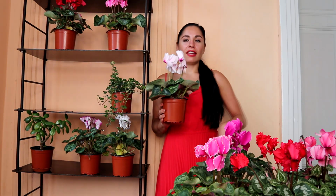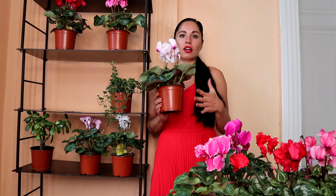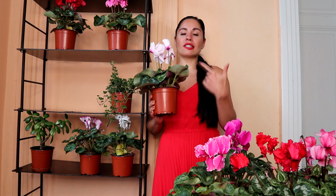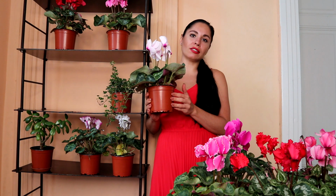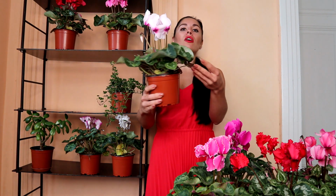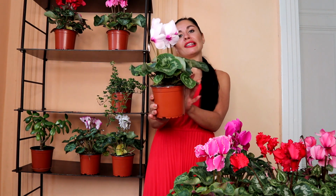If the tuber seems crowded, repot the cyclamen to a larger pot. The pot you repot your cyclamen to should be 20% bigger than the previous one. Once the leaves start to grow, resume normal cyclamen care and the plant should rebloom shortly.